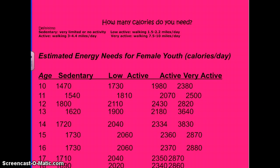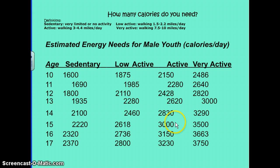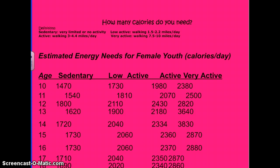Girls, you're going to look at this chart and do the same thing. Let's say you're 14 and you consider yourself active because you exercise at least 3 to 5 times a week. Your number would be 2,334 calories that you would need on a daily basis. So again, compare that to MyFitnessPal. If we compare that to a male who's 14 and active, we'll see that his number would be 2,830. So male and female numbers will differ. Males will need more calories than females, especially as the age increases.